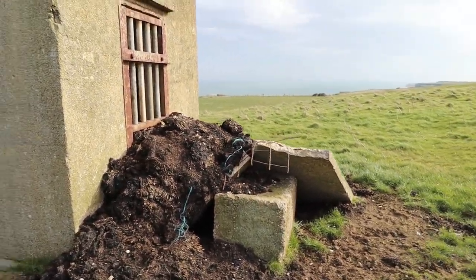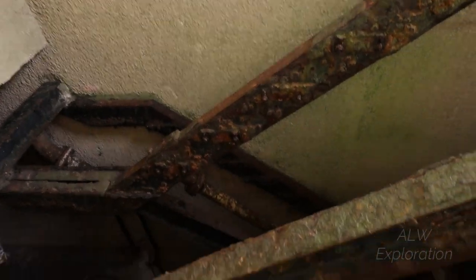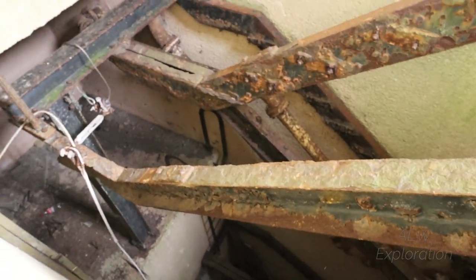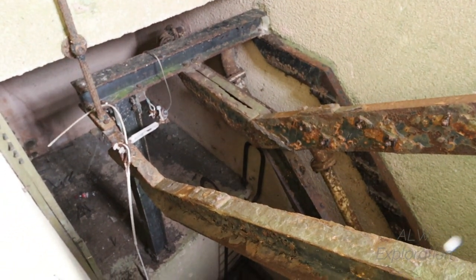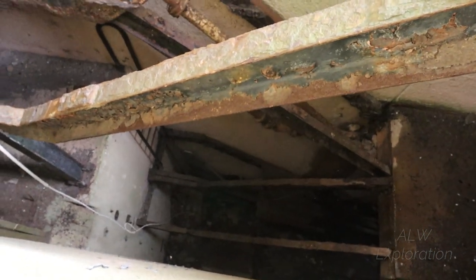Again, you see it if you look down. Yeah, again, he's filled it with cow manure. Cheers, Mr. Farmer. Yeah, steel staircase. You're viewing this, I can actually see this. A deep shaft down there, all these stair treads have been taken out.